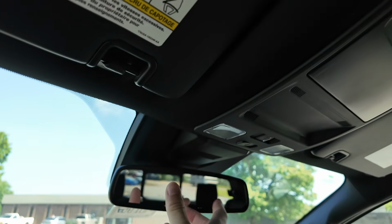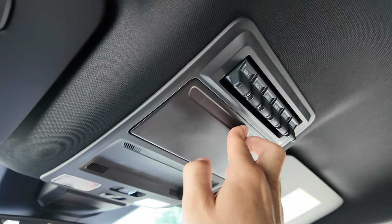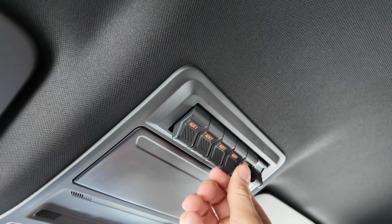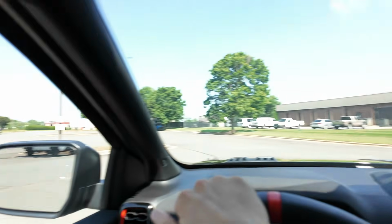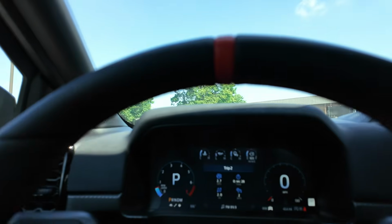And then up top, there's the rear view. You have dome lights, the controls for that rear glass, and then you have a sunglass holder and factory auxiliary switches. So you can hook up anything that you may have, and you already have a spot to power them on and off. And then here's a look at visibility, where it's very easy to see over both shoulders. So you have a lot of glass for the smaller truck.